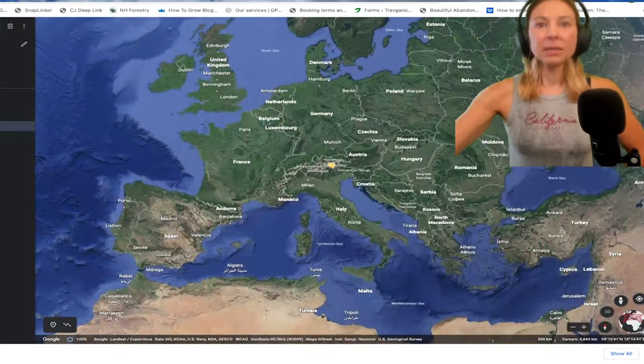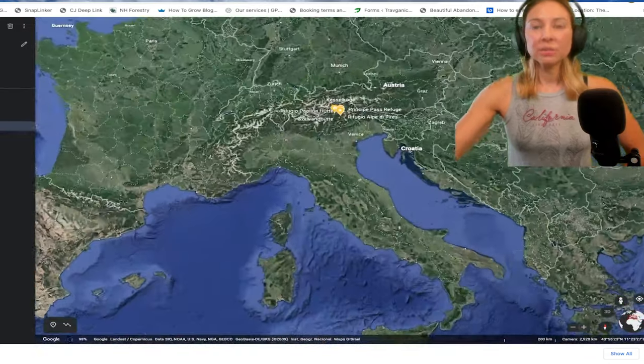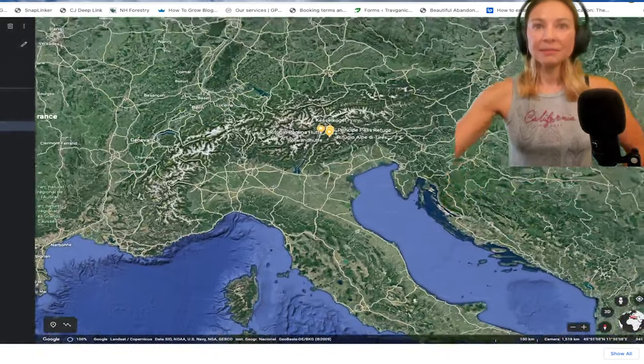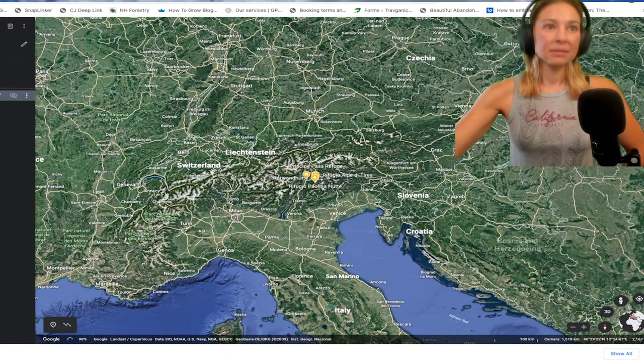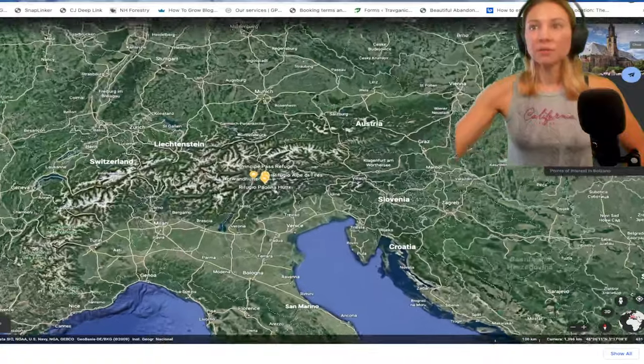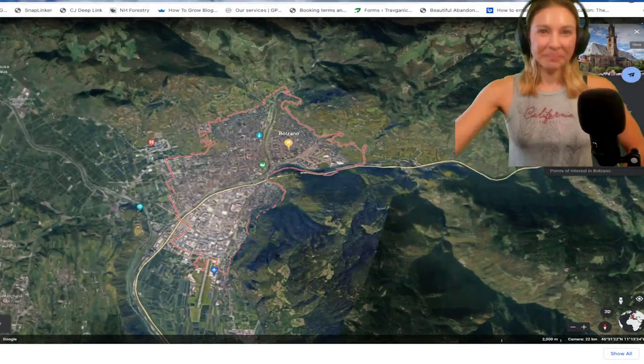So I went down here. I flew into Munich. From Munich, I actually took one of the German trains right into the town of Bolzano. Let me see if I can get this Google Earth to zoom in here for us. So I started in the town of Bolzano.